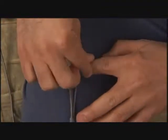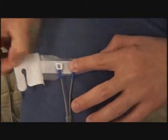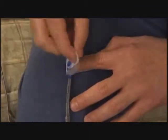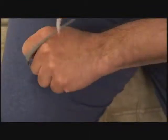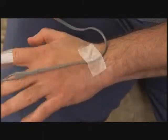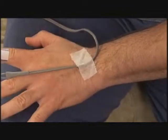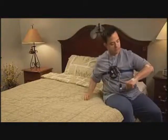Place your finger on the tape. Position your finger so it aligns with the image shown on the tape. Now, fold the sides of the tape around your finger. Next, make a fist and tape the sensor cable to the back of your hand. Release your fist. Place the sensor cable up your arm and secure it in place with tape so you are able to move your arm freely.